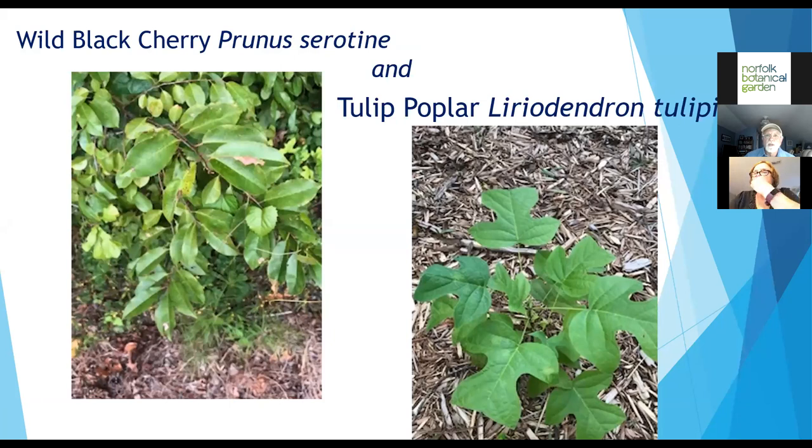Black cherry and tulip poplar. Well, of course, these are trees. Again, I actually have these in pots, and I did a recent Zoom with Doug Tallamy, and I was saying, hey, I grow these plants, and a lot of times I like to recommend these natives for people to use. But they are going to get big, so is it all right to cut them? And he said, yeah, we call that coppicing.